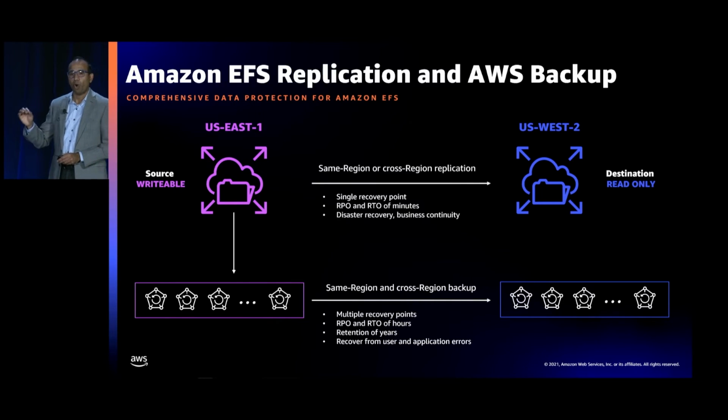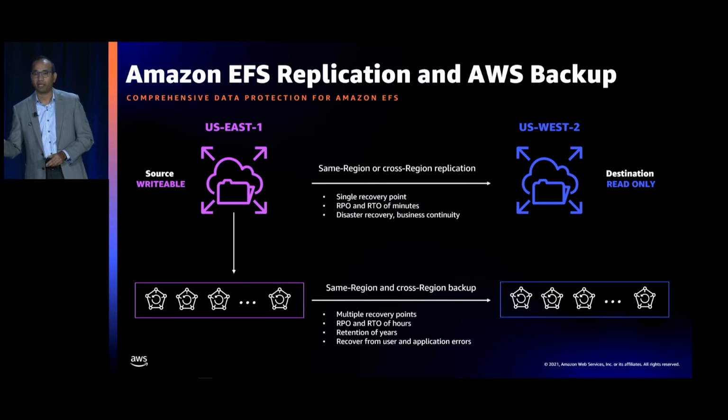The point is you will always have the latest recovery point based on when we last synced that replica. So there's only a single recovery point. It is primarily used for disaster recovery and business continuity requirements. The best part about replication, however, is you get to achieve the RPO and RTO of minutes. However, you have a single recovery point.